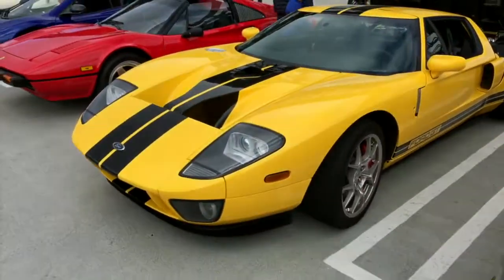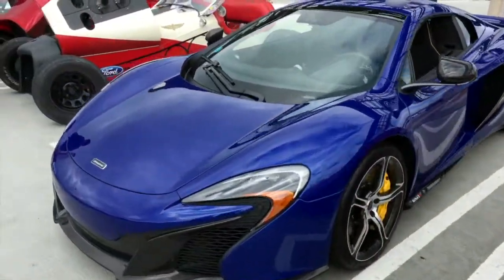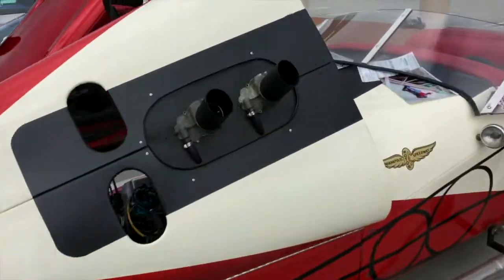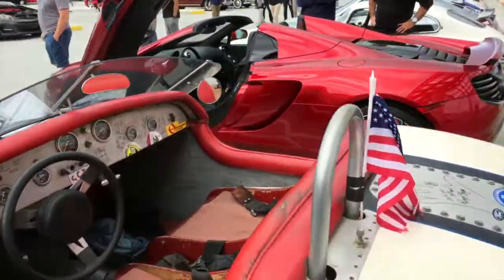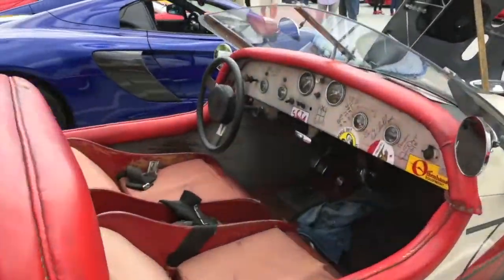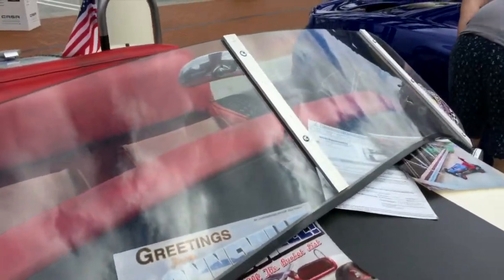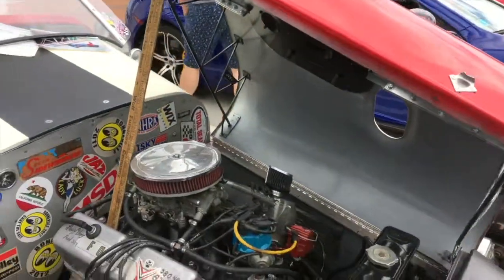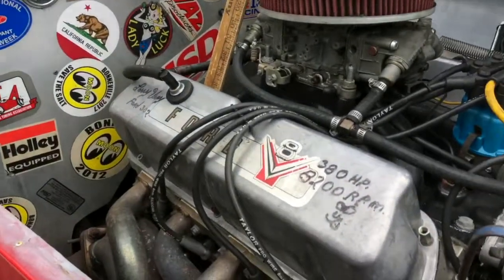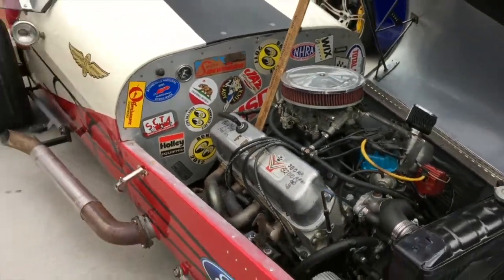Next to it, Jay's iconic Ford GT, David's beautiful Ferrari, another McLaren, great looking car. Next to it, a classic Roadster that we've seen at many of the Cars and Coffee. This thing has got race history. It's a very cool looking car, very iconic, running a Ford V8. So this was a Bonneville car, obviously designed for the salt flats, but very, very cool. Big history. Interesting, it's actually got numbers written on the valve cover. 380 horsepower, 8,200 RPM. 302 Ford. How cool is that? Very cool.